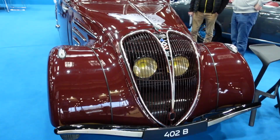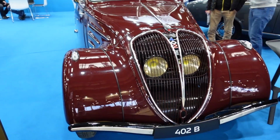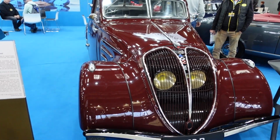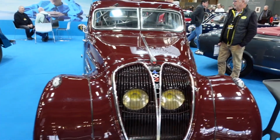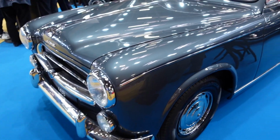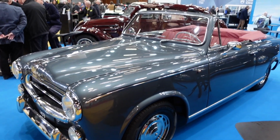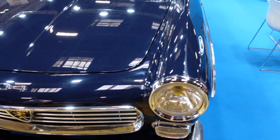That's quite fun. And here a 402B limousine. A lot of limos here from Peugeot. Yeah, we are here in France, so why not show some of the cool French history cars. We have a 403 cab, grand looks, nice. 404, the line continues.